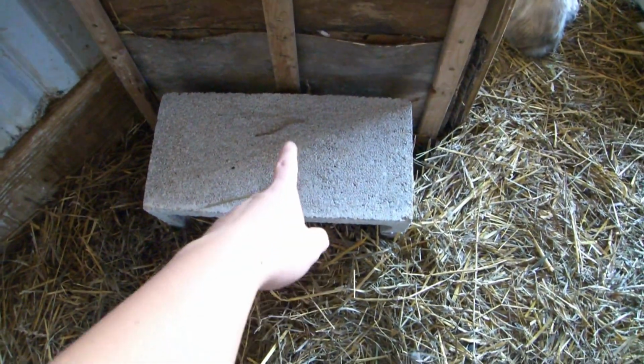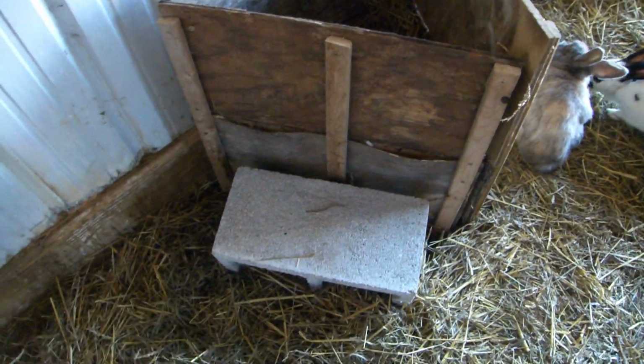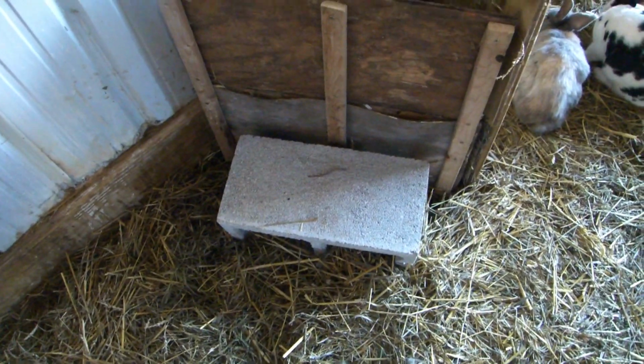And like Zuzu, she had most of them not Harlequin. 1 Harlequin with a little bit of stripes, and 1 Harlequin with lots of stripes. So 7 babies for a first-time mama, and oh my gosh, she pulled fur, had them in a nest box. I'm so glad I added this little step stool here for them, because this nest box is too tall for them to get up on their own. So this little step stool was added just a few days ago, and she used it.